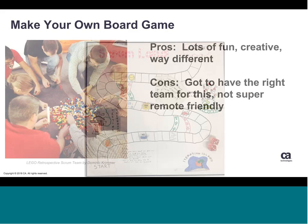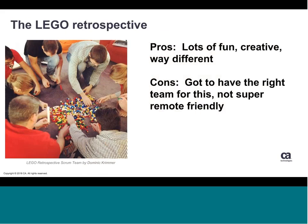All right, my personal favorite of all the retros is the Lego retro because I love Legos. This gives me an excuse to bring in Legos. It gives me an excuse to play with Legos even though I really don't get to play with them as the facilitator. I love the Lego retro. I'm not going to say I invented this by any stretch of the imagination, though. I found this online, and I tweaked it for my own thing.